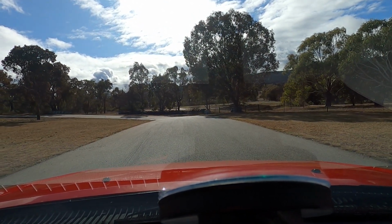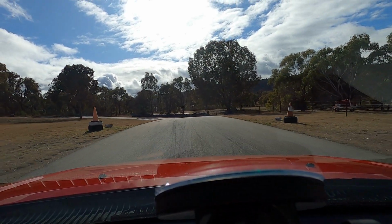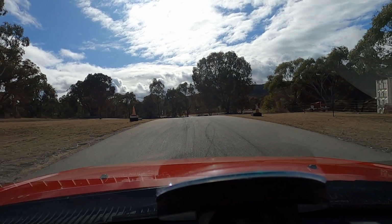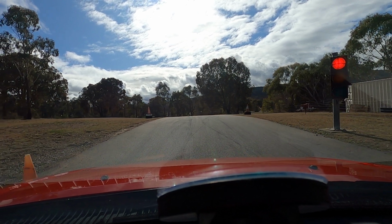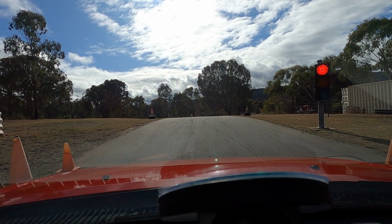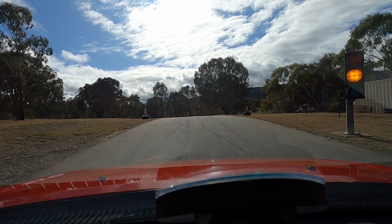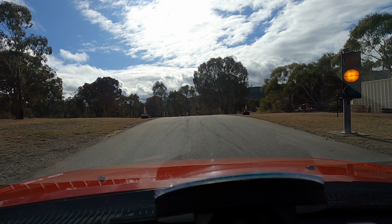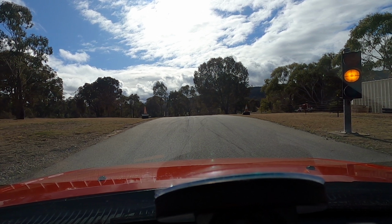Got a little bit of burnout now just to warm up the tires. Again, I don't want to have too much grip on the front and none on the rear. So that will do, I guess. More? Okay.